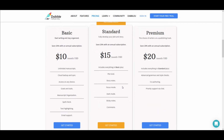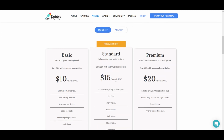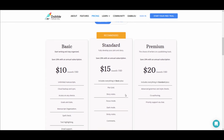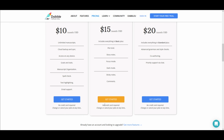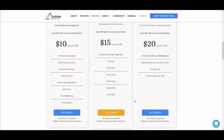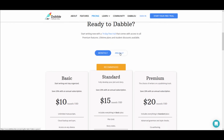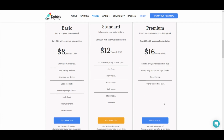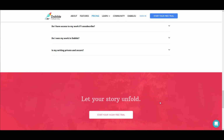But you have $15 a month for the standard tool. You get plot grid, story notes. You get a lot of good stuff. Basically the way it works is you're getting all of this plus this, and then if you go into premium, then you get everything here and here plus the co-authoring ability. At $20 a month, that's still reasonable, and that's just for monthly. If you go annually, it becomes $16 a month. For most people, it shouldn't be that big of a deal, especially if you don't have other tools.